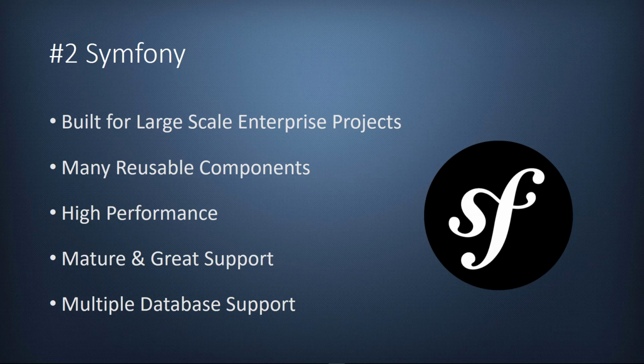So at number 2, we have the Symfony framework, which is another one that's ideal for enterprise-level applications. It's used a lot in the corporate world, along with Zend and Yii. It's also used by some pretty impressive projects such as Drupal, which is a PHP content management system, as well as phpBB, which is a popular forum platform. Symfony is known for utilizing reusable components, which makes development much faster than using something like Zend. Components can be installed using Composer, which is a PHP dependency manager. Symfony is one of the fastest frameworks of its size. It's been around for quite a bit, so it actually has a really strong community and strong support. It's also very easy to use different databases with your application, such as MySQL or Postgres or even NoSQL.